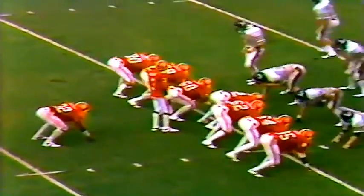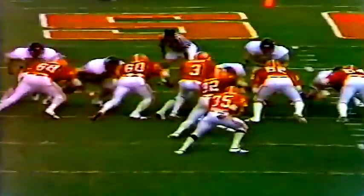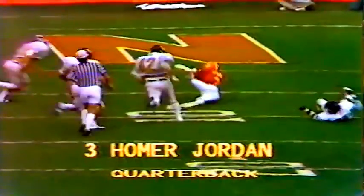Kendall Alley goes wide to the left side, double tight end offense. They line up in the eye. Here is Homer Jordan keeping. He's at the 10. He's down to the 5-yard line, and that should be enough for a Tiger first down. Curtis Patterson and Scott Steinmeier finally spilled Homer Jordan. Again, he faked the pitch out to the wide man and carried himself to the 5.